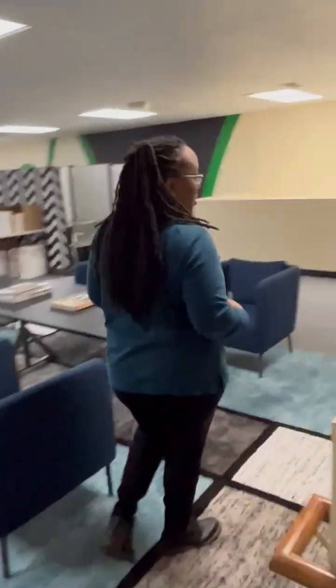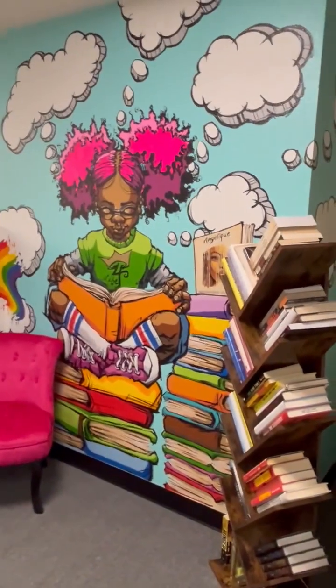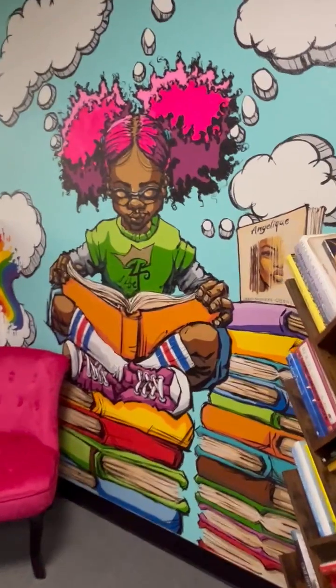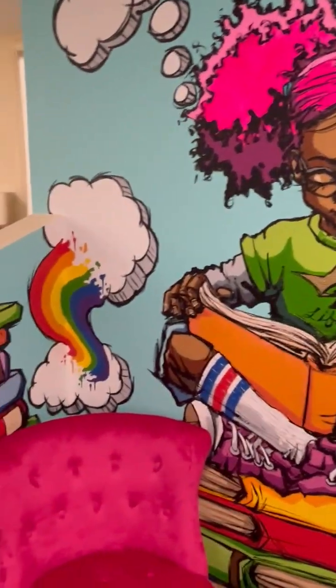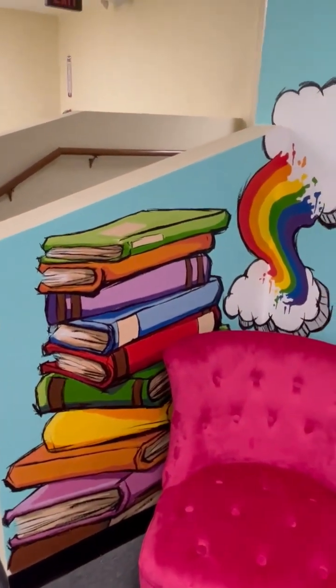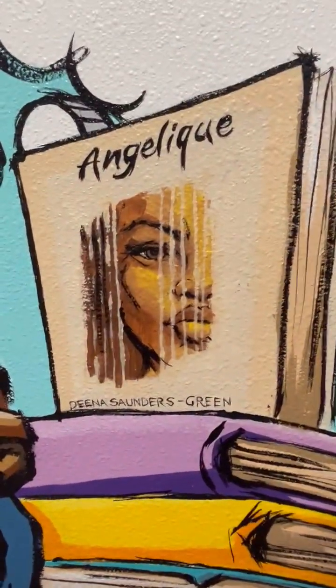This is another mural by the same artist who did the logo downstairs, LeJean Miller. He did this one. And it was kind of a project that we came up with together. I'll have to find the original photo, but I had this image of me as a little girl because all I did was read. I like books more than I like people, I think.